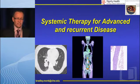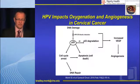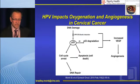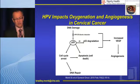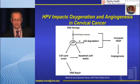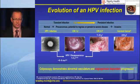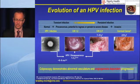Now, systemic disease has been interesting. It's been one of my areas of research. Years ago, it became clear to me that HPV E6, through its binding and inactivation of P53, increased vascular endothelial growth factor and angiogenesis. And in fact, it became clear as I looked at the cervix while lesions progressed from early to more advanced dysplasia that I was looking at angiogenesis out of control.